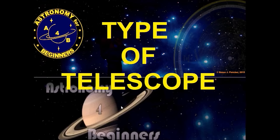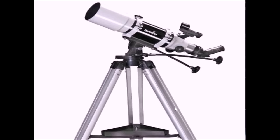So now I'm going to go on to type of telescope. This is to help beginners decide on what telescope they want to buy. There are many advantages and disadvantages between each of the models. There are four different types of telescopes you can buy. So we're going to start off with refractors.